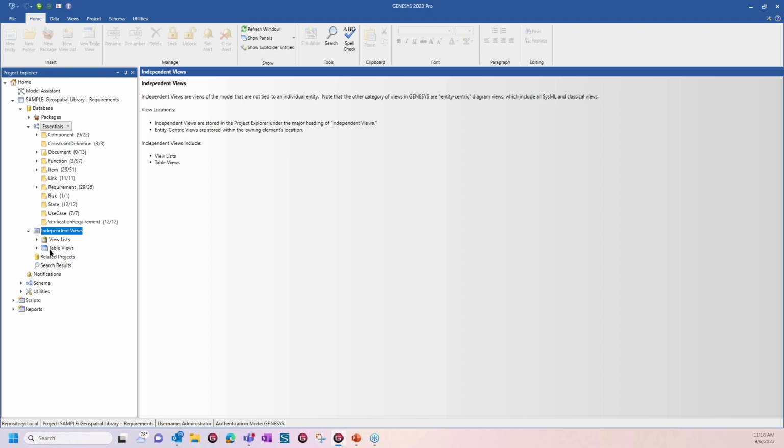The second aspect of it is that it becomes a place to store views that aren't directly tied to entities in the GENESYS model. Now, this might be a little bit confusing for those that aren't familiar with GENESYS. Pretty much any of the diagrams that we create are tied to an entity. The entity is the owner of a particular diagram. In some cases, much like table views, you're talking about a representation of data that cross-cuts many different classes. There really is no owner of it. So we call those entity-centric views that are tied to the classes. And we've now created this organization of those views that are cross-cutting the data model and become independent views.